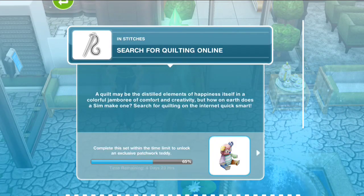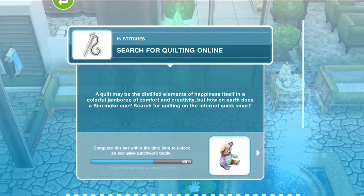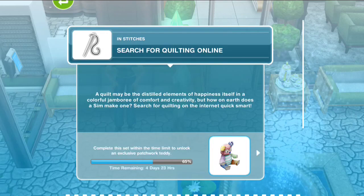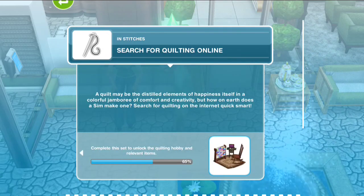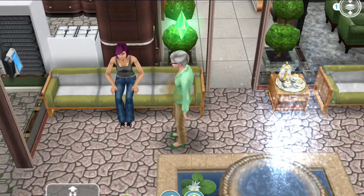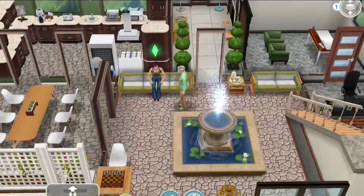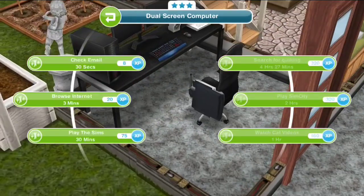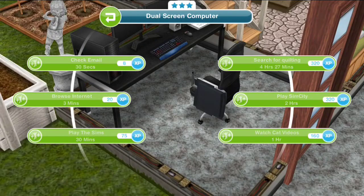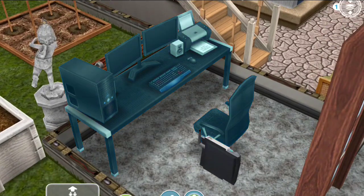Next task is to search for quilting online. A quilt may be distilled elements of happiness itself in a colorful jamboree of comfort and creativity. But how on earth does the Sim make one? Search for quilting on the internet, quick smart. So, let's have our Sim go to a source of internet. I have my computer right here. We're going to search for quilting, which is the one on the upper right hand. 4 hours, 27 minutes gives us 320 XPs.